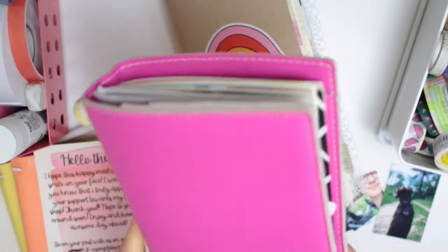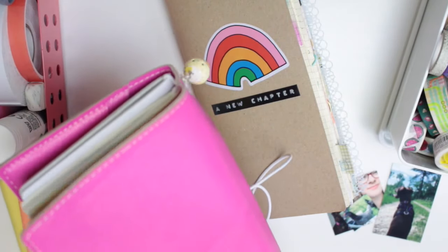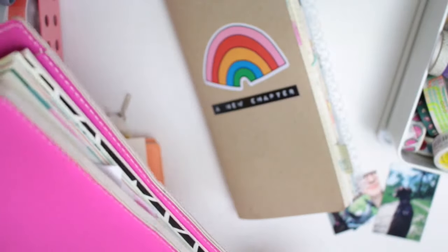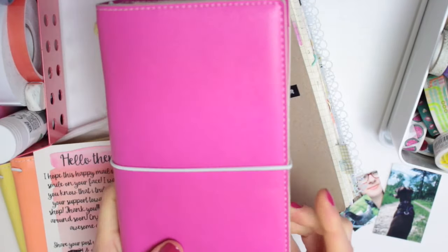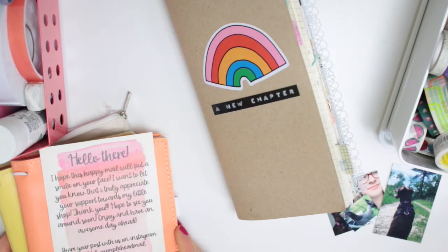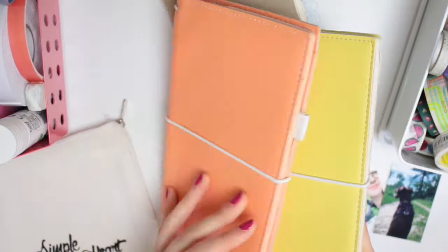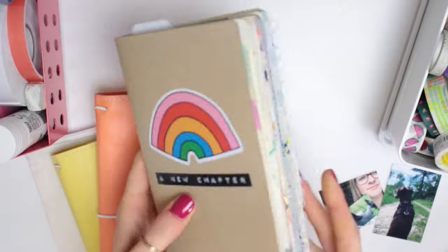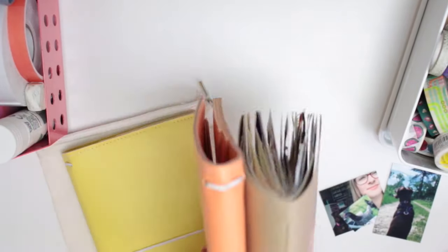Because it has got so chunky, I have had to take it out of my current journal, which is this one. I've been using my Raspberry Pink Zinnia Dory. This one has been a favorite from the start, as soon as I got it. I have moved back into here numerous times, and I just love the colour. But Zinnia was lovely enough to send me some new ones. These are the colours she has sent me. I've got a really pretty yellow one and this kind of peachy orange one. So I think one of these is going to house my current insert, because I think that's all it needs in there. There's not going to be much space in there for anything else.